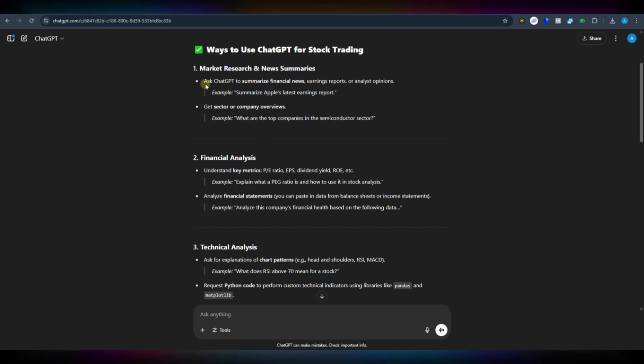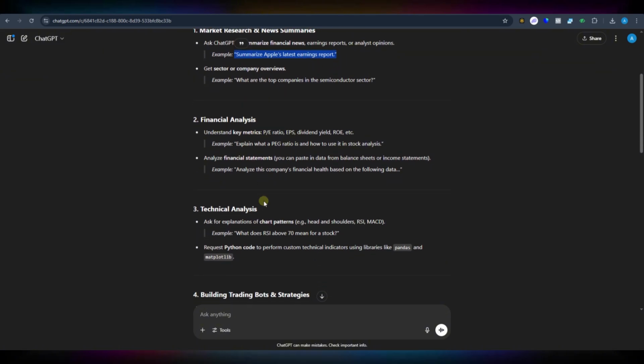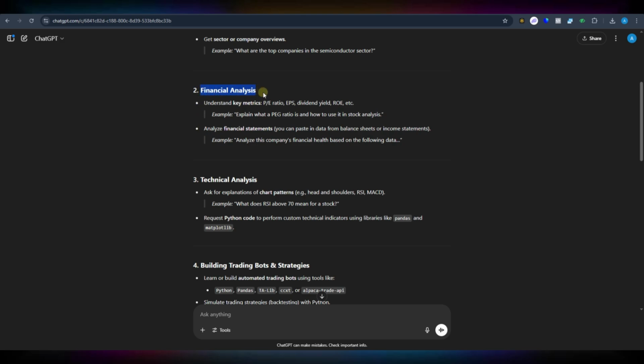First, use ChatGPT for market research. Ask it to summarize news, earnings reports, or analyst sentiment for any stock. Second, it can assist with technical analysis. Just paste price data or indicators, and ChatGPT can explain patterns, trends, or signals like RSI or moving averages.